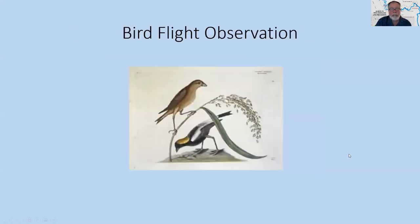Catesby was a keen observer of birds, and he makes a point in his text that he drew birds from life rather than birds that were killed, unlike John James Audubon. He makes a point that he tried at most times to draw birds from life. These are bobolinks or rice birds. In the interest of time, I don't have a whole lot of his artwork, but you can see those on various websites.